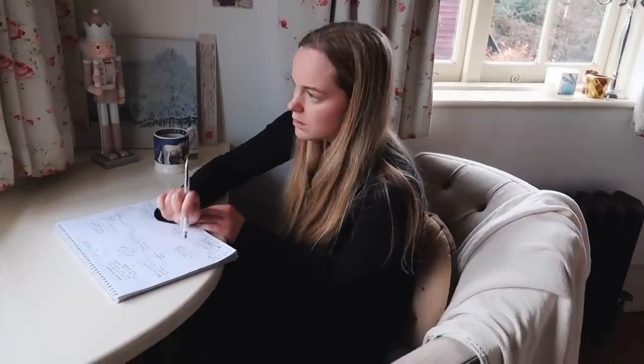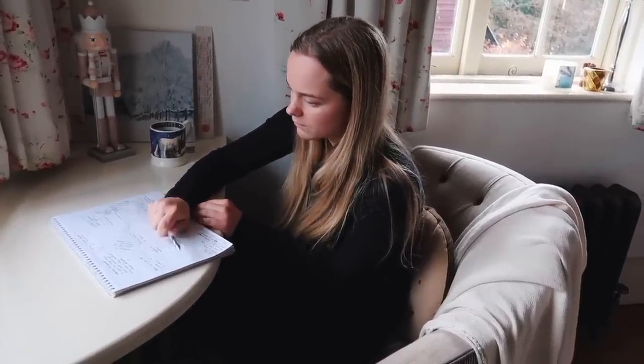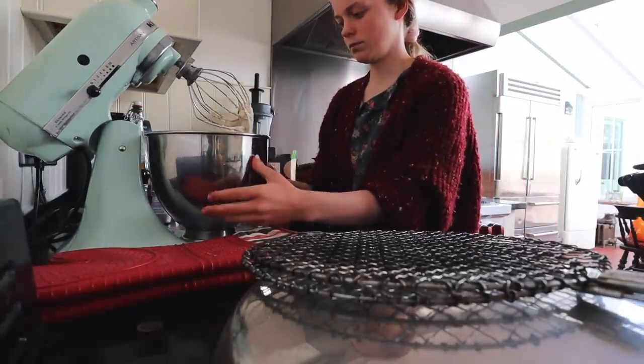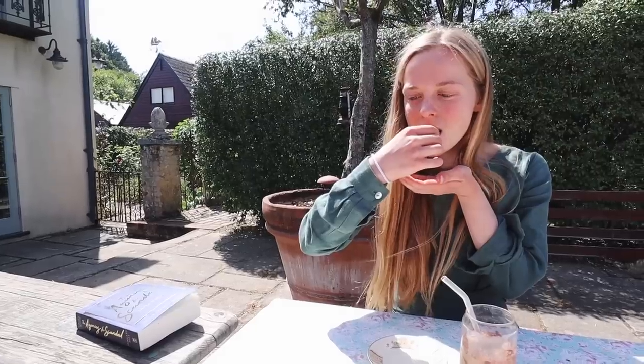Number nine, don't get burnt out. Again, a very self-explanatory one. I'm sure nobody goes into the academic year hoping to get burnt out. But basically what I'm getting at here is make sure that you're looking after yourself. Because if you get burnt out, then you're not going to feel motivated at all. And the way to avoid burnout, the way to stay motivated, is to make sure that you are consistently taking care of yourself and making sure that you're keeping your mental health in check.